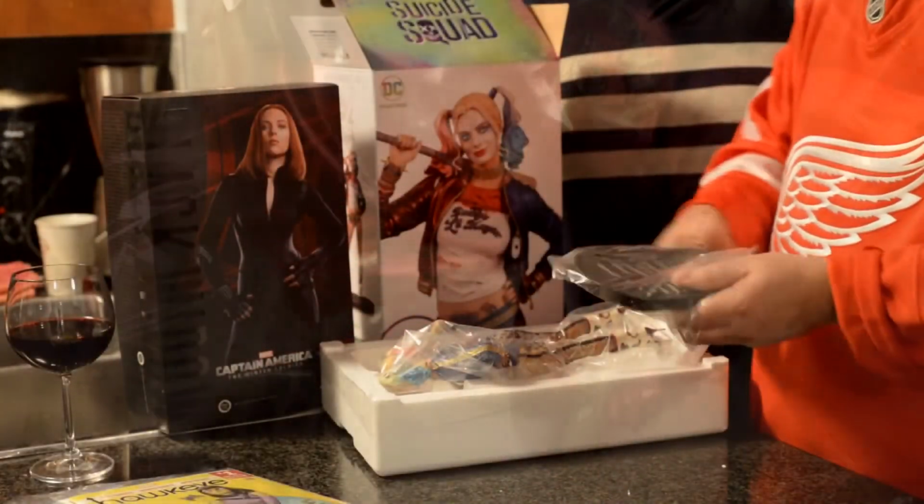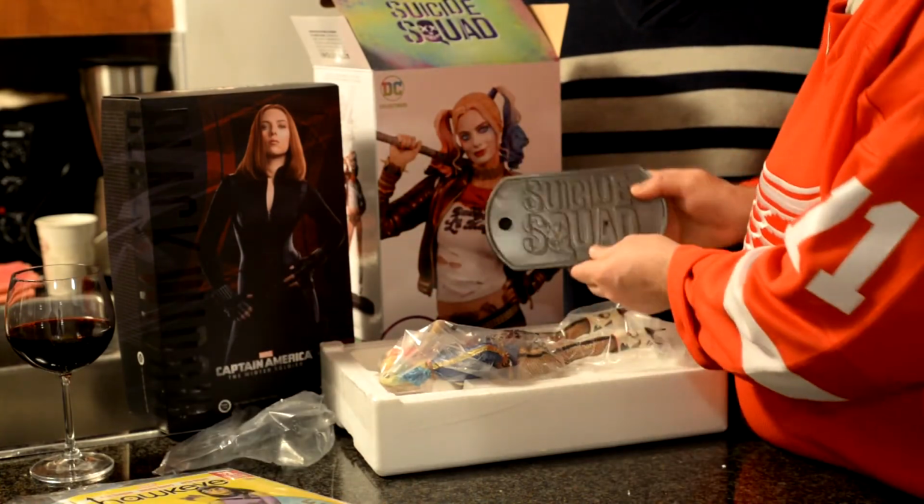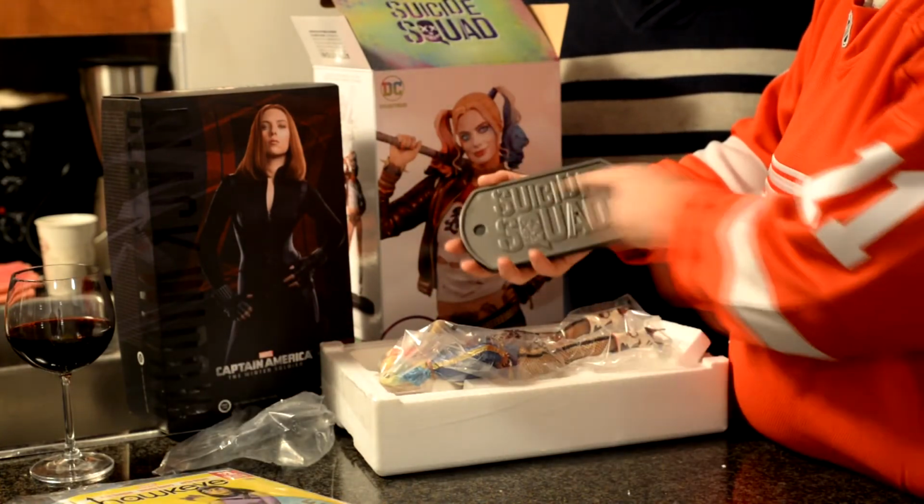Wow, look at that. Isn't that beautiful? When they become scarce in a few years, you will get 500 bucks. Yeah. The detail on this figure is amazing. That's the base. Got the Suicide Squad logo.